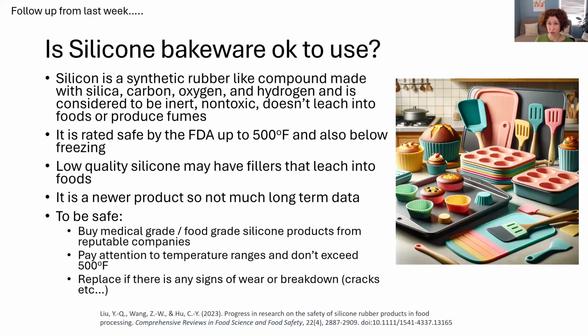I looked through some resources. I did find a study from this year, a comprehensive review in a Food Science and Food Safety journal, Progress in Research on Safety of Silicone Rubber Products in Food Processing. Overall, it seems like it's pretty safe. It's made with silica, which is a kind of mineral found in the earth and sand. It's pretty inert: carbon, oxygen, and hydrogen. So it is considered to be inert and non-toxic, and doesn't leach into foods or produce fumes.